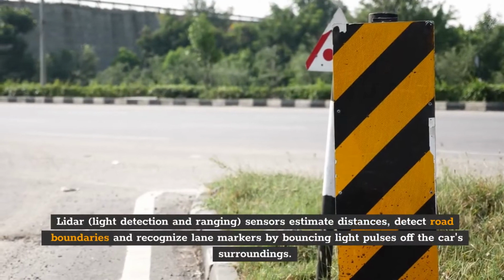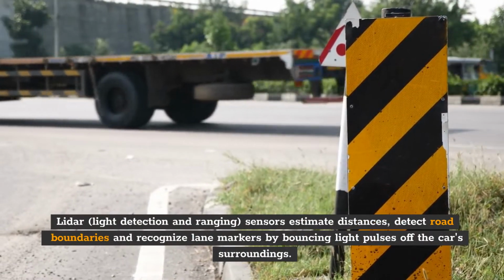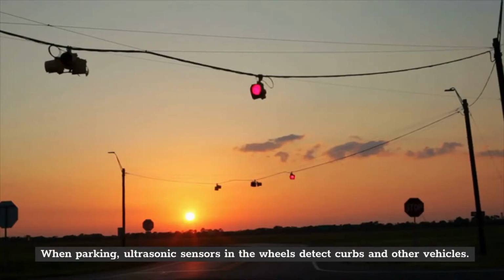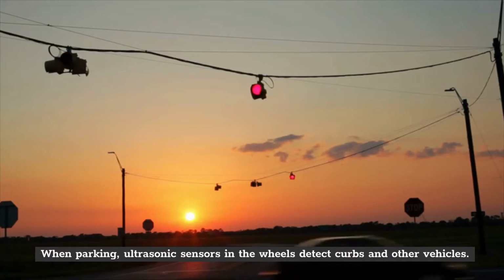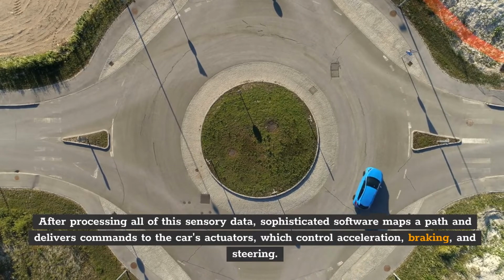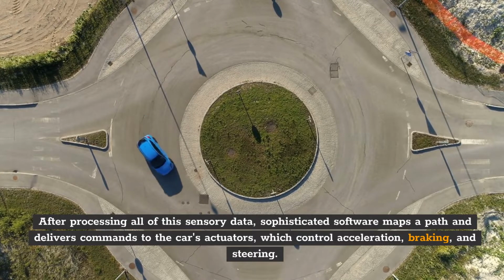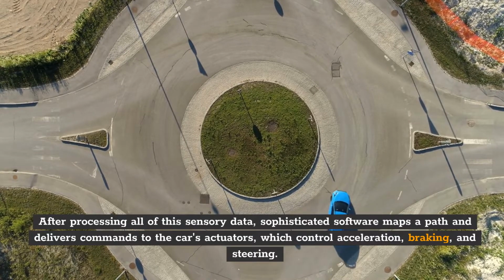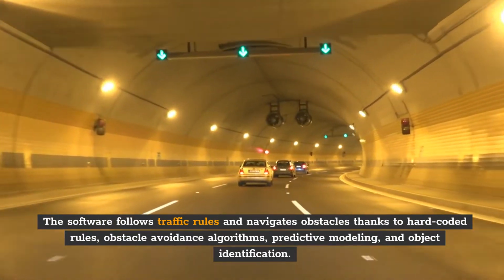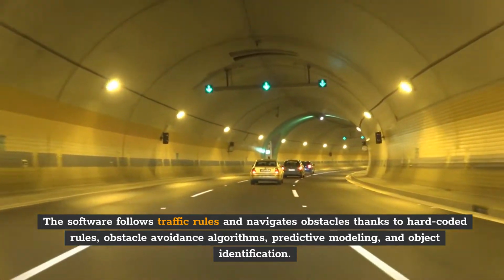LiDAR, light detection and ranging, sensors estimate distances, detect road boundaries and recognize lane markers by bouncing light pulses off the car's surroundings. When parking, ultrasonic sensors in the wheels detect curbs and other vehicles. After processing all of this sensory data, sophisticated software maps a path and delivers commands to the car's actuators, which control acceleration, braking, and steering. The software follows traffic rules and navigates obstacles thanks to hard-coded rules, obstacle avoidance algorithms, predictive modeling, and object identification.